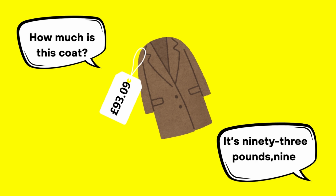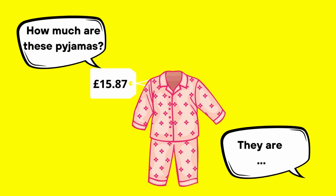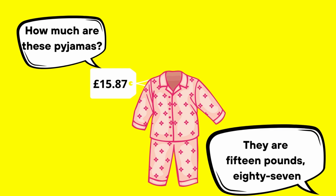Let's practice how to say the price. You ask, how much is this coat? And say the price. It's £93.9. How much are these slippers? They are £19. How much are these pajamas? They are £15.87.